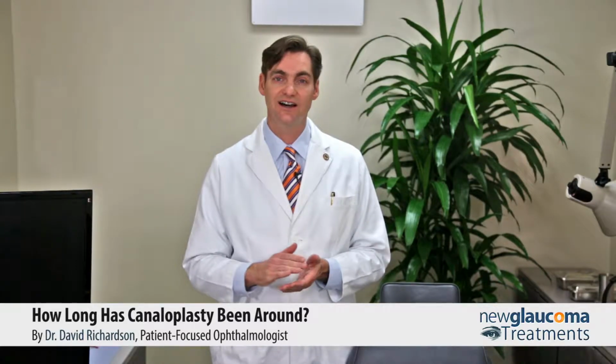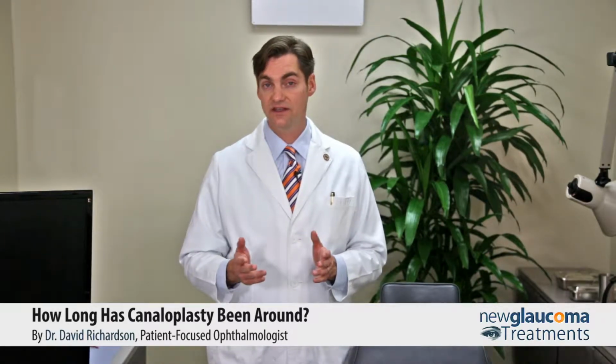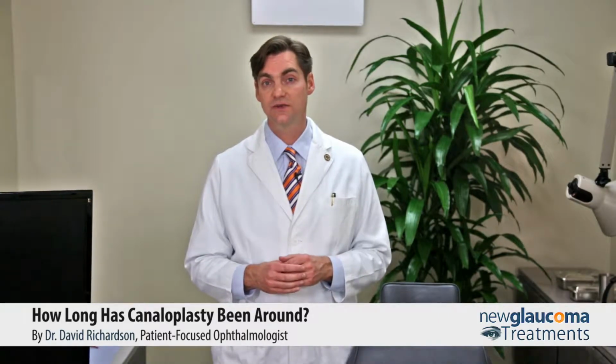Non-penetrating just means that the wall of the eye is not cut all the way through. In theory, and often in practice, this means that a bleb and its associated risks are avoided. Non-penetrating glaucoma surgery was developed specifically to avoid the high risks of penetrating surgeries.